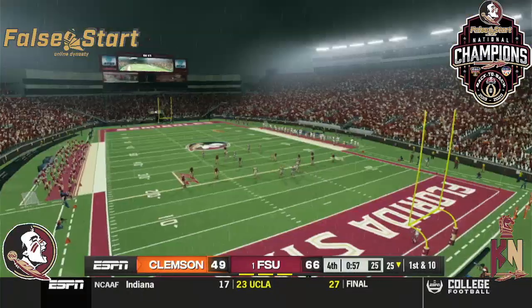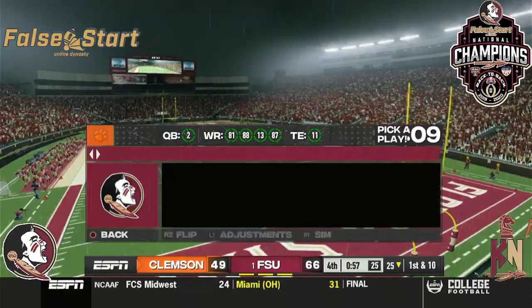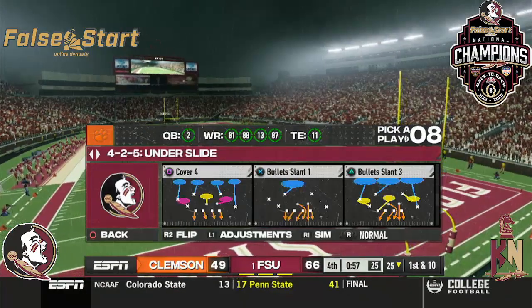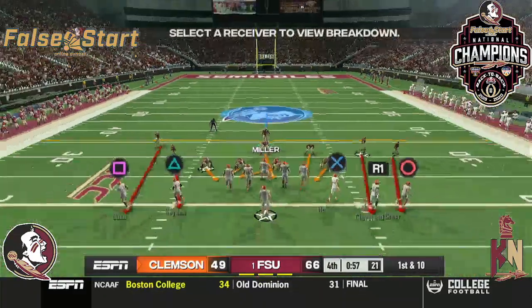Well, Kirk, I guess you can say this. If you like offense, it's been entertaining. Well, don't get me wrong. I love offensive firepower, but I just wish it was a closer game, more competitive here in the fourth quarter. Their last drive ended with a touchdown. Let's see what happens on this possession.